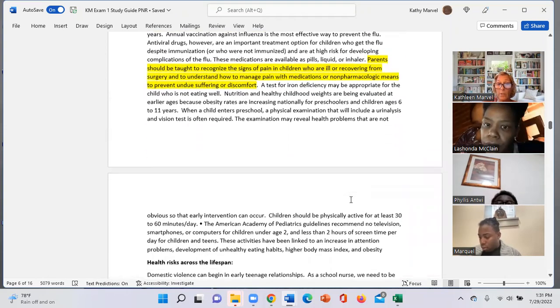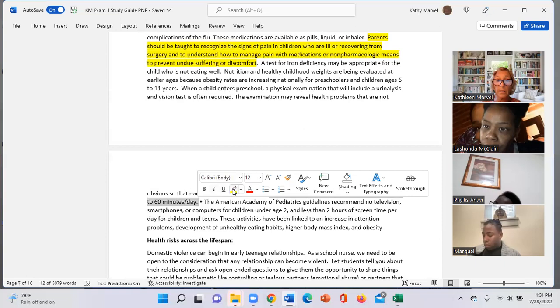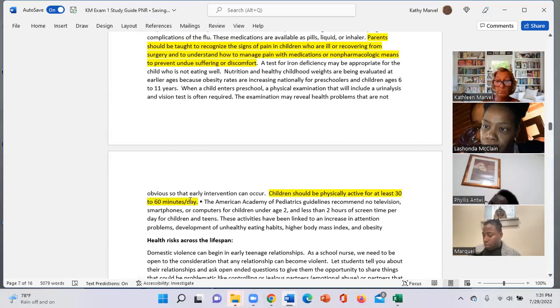So this paragraph is about growth and development. What are the highlights of what we should teach parents? Okay, kids should be active for 30 to 60 minutes a day. That makes sense?